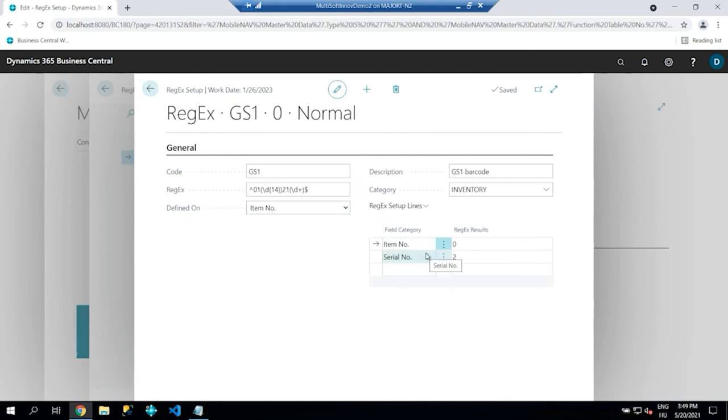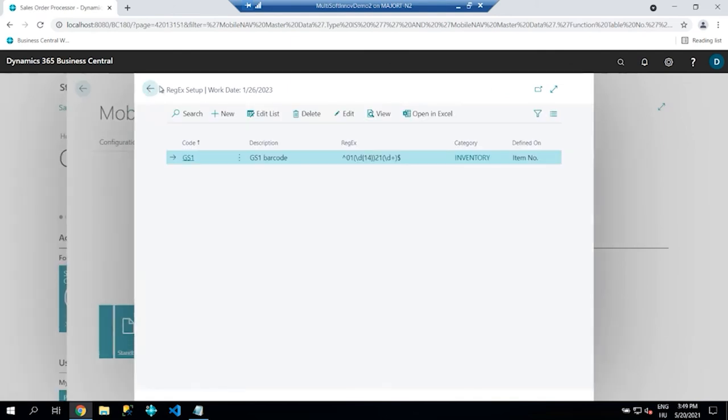In the regular expression setup, all you can do is define the field category, in this case, the item number, and what should be the regular expression result for that field category. So as you can see, this has nothing to do with the actual fields on the different pages, but then how does it work?